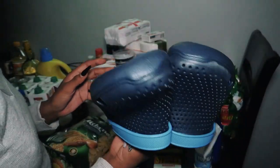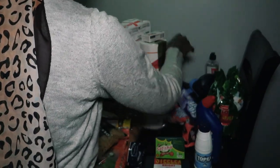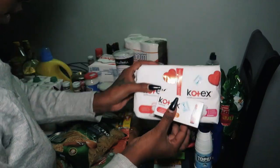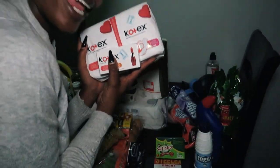Crocs. We got Crocs for Bay. This is Crocs for Bay. Then with the toiletries, what's left? Cortex. This is everything, guys.